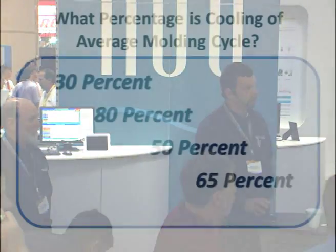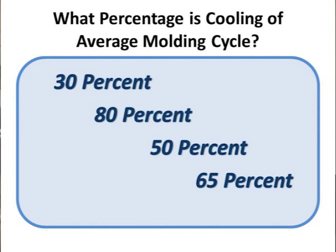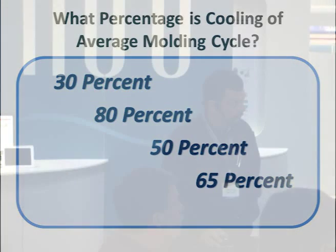an even bigger need was discovered for the molding industry: the need for a training regimen for helping processors better understand cooling. Does anybody know what the typical cooling time is as a percentage of overall molding cycle? A show of hands. Is it 30%? Is it 80%? Is it 65%? Is it 50%? If you said 80%, you're correct.